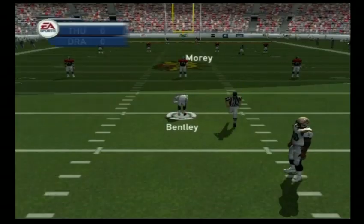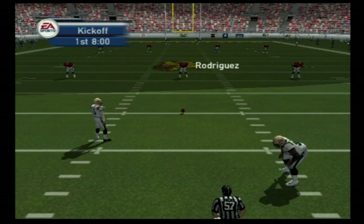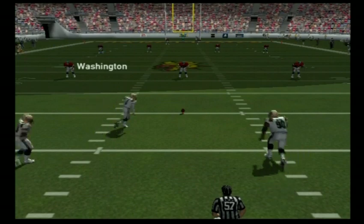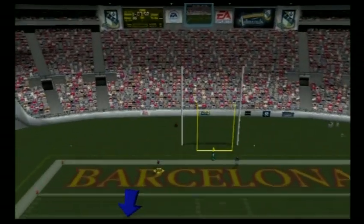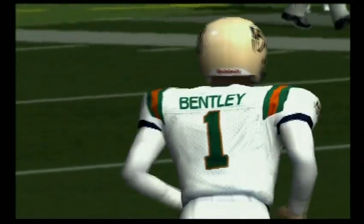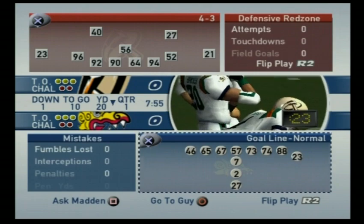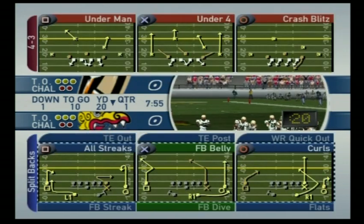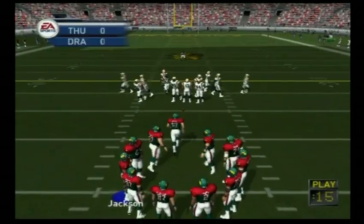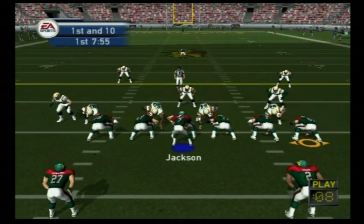We'll see what both of these teams can do now as they're lined up for the kickoff. Number one gets it off. He downs it in the end zone. Ball on their own 20.